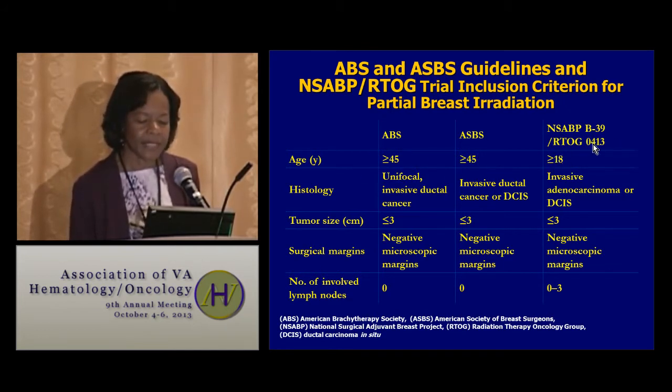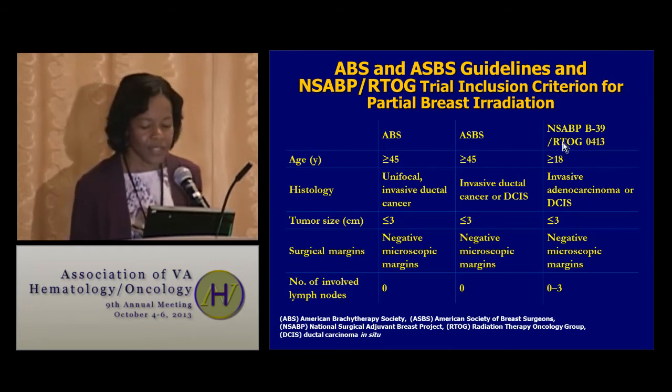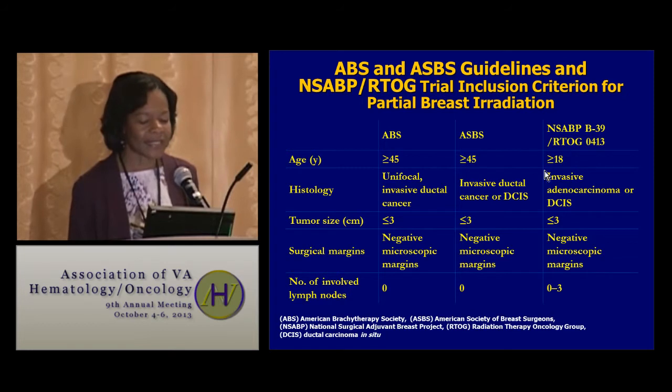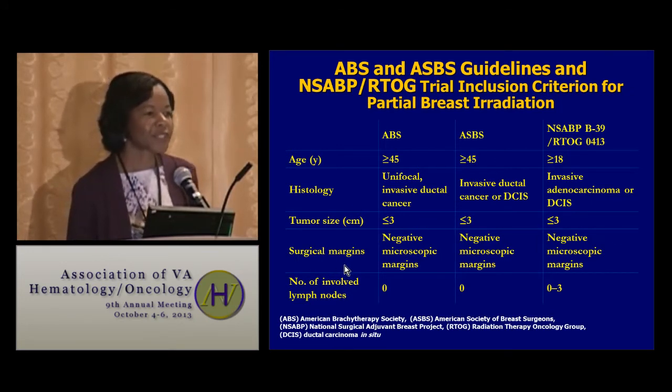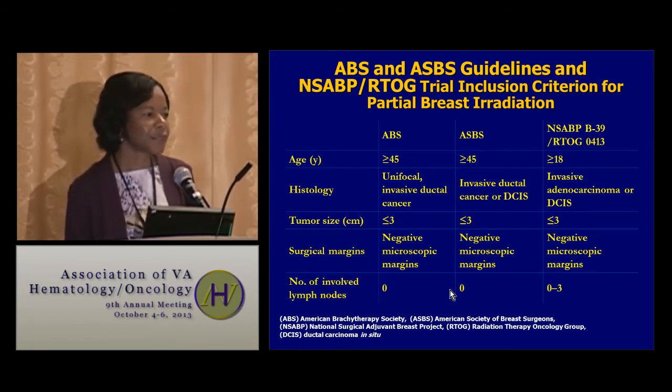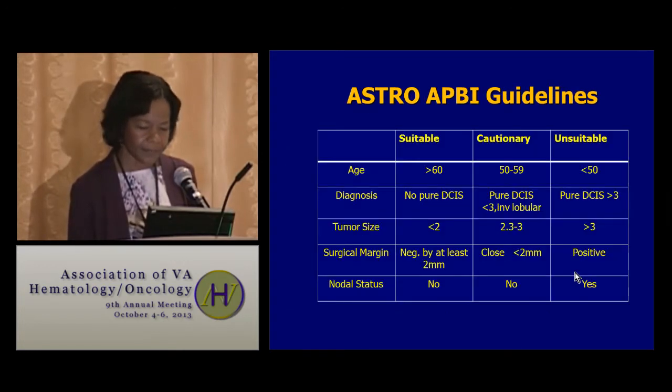The NSABP and RTOG, this is a current ongoing trial. So unless somebody's on trial, we wouldn't treat less than the whole breast, because it's not standard of care in an 18-year-old. In terms of histology, we don't really do it in DCIS as often, and the tumor size, of course, has to be within 3 centimeters. In all the cases, we want the surgical margins to be negative, and we don't want any involved nodes because, again, these patients are at higher risk. Only on trial would we do that.